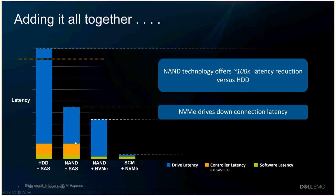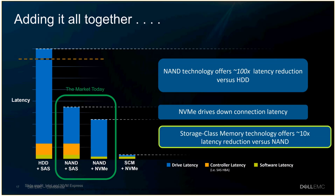So what NVMe does is drive down the connection latency. It removes this orange portion here, which is significant. But the big bang, and that's what we're doing in the market today, that's what all of our competitors are doing, is back-end NVMe, getting that connection latency pulled out. What storage class memory is going to do is give us a 10 times reduction in latency on what we already have. So a tremendous change.